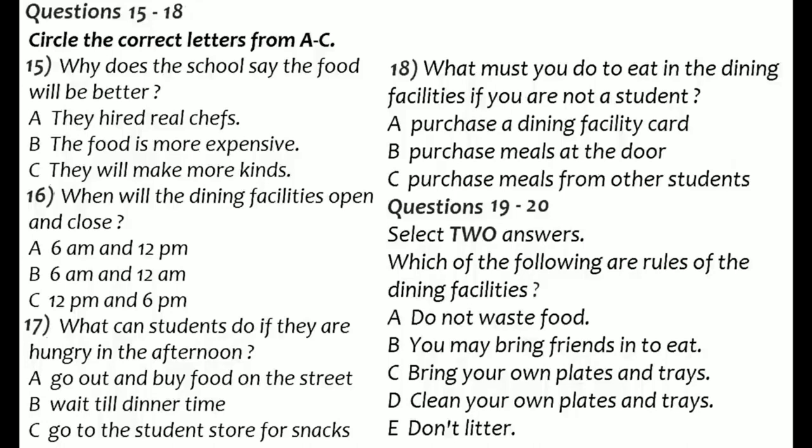There are a few rules to follow. Even though we do not limit the amount of food that can be taken, we do not want students to waste food. Please do not take more than you can eat. Also, every student must clean his or her own trays and plates. We will provide plates and trays for student use, but please do not abuse these items. Please do not leave your plates on the tables. Your parents are not here to clean up after you anymore, so I hope all students will be responsible. Thank you for your attention and enjoy the upcoming year.